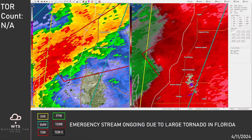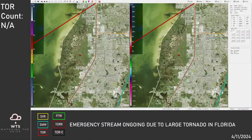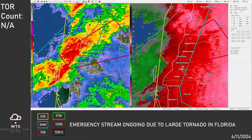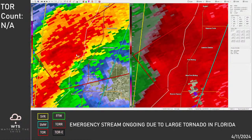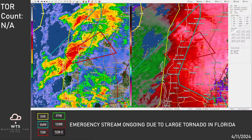So you need to seek shelter if you're in this polygon. The rotation is not onshore yet, but soon it will be. Unfortunately, those two areas look like they're very populated, so you need to seek shelter immediately. And you could be dealing with another dangerous event here.